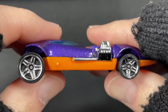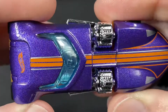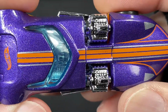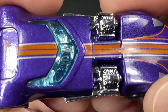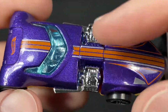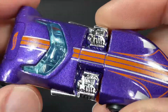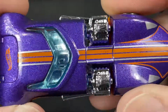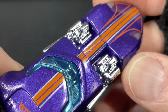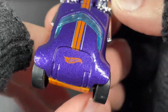Look at that. Taller tires in the back, smaller ones in the front. Really nice double spokes in chrome. The color is beautiful. It's a purple. Really nice metallic purple or plum. We do have some nice engines in there. Twin mill, 2 engines. Exhaust on the side. Little windshield with a slight blue tint to it. We do have the orange and silver stripes heading all the way across, from the front all the way to the back here. Hot Wheels logo on the back.